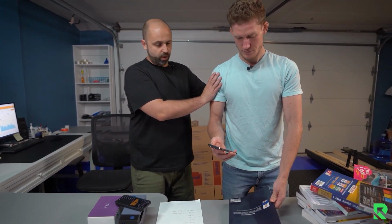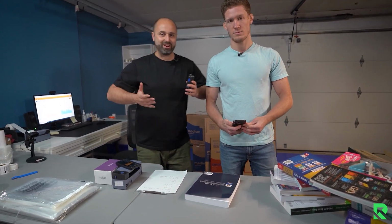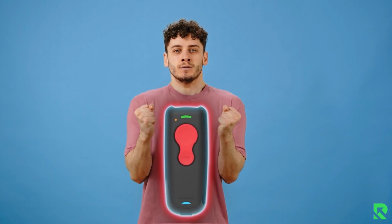Now let me stop you real quick. You scanned it with your phone. I'm going to play like a beginner here, because obviously I've been doing this for a while, but some folks are going to be like, what the heck? What's this barcode scanner? Why did you scan it with your phone? Can you break this down?